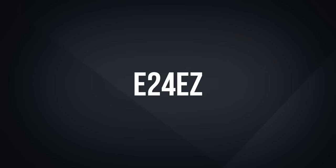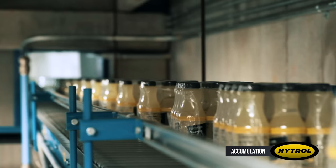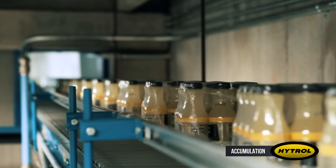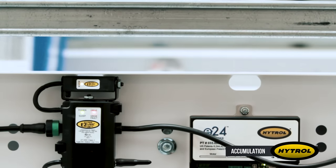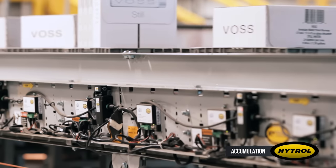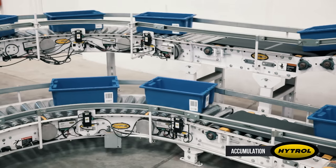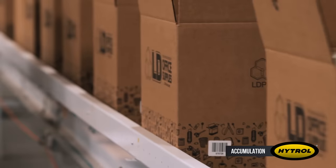The E24EZ accumulation conveyor utilizes a series of 24-volt DC motors to power individual accumulation zones. These zones may be equipped with rollers for carton handling or belts for handling individual items not supported by rollers. This product family operates with low noise and power consumption while maintaining high flexibility and easy operation and maintenance.